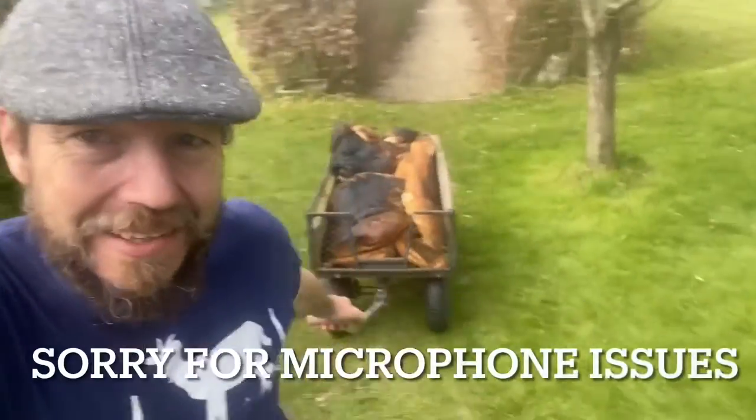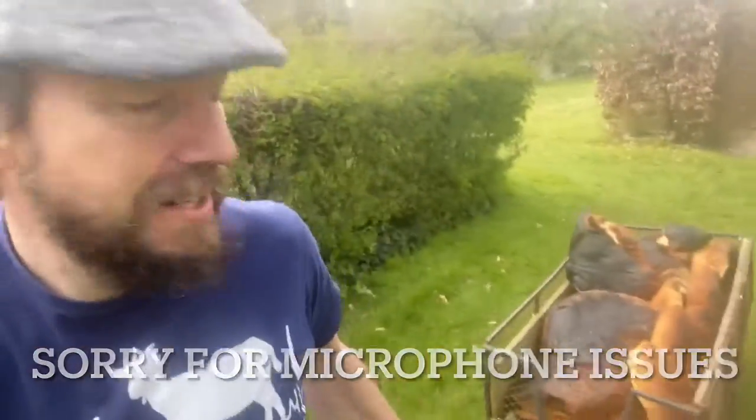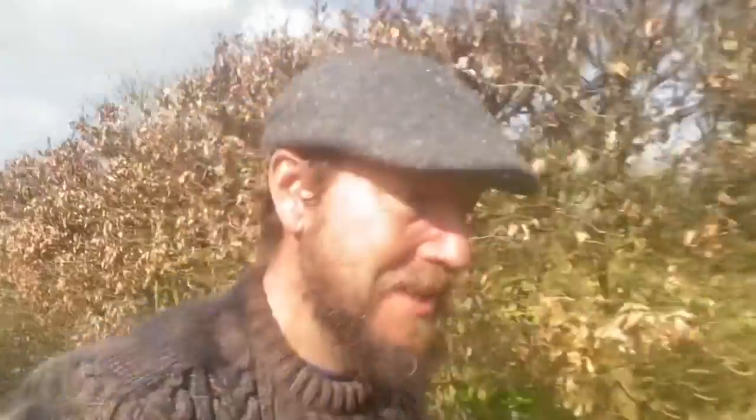So I've just been and collected all this bread from the bakery. Another job hit off the list, which is fantastic. And obviously this goes a huge way towards keeping our feed costs down. Right, let's go sow these onion sets.